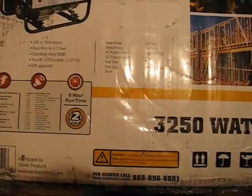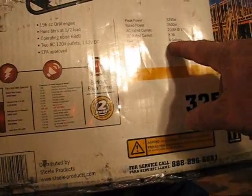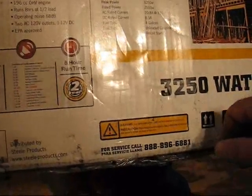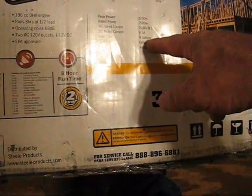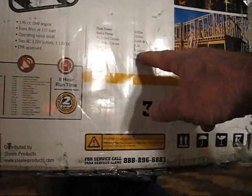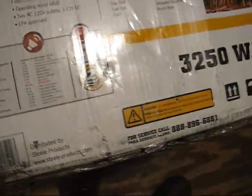So 4 gallons in 8 hours is 2 gallons per hour. Wait a minute, that doesn't sound right. 4 gallons in 8 hours. Yeah, that's right. No, half gallon per hour. Where's my brain today? A half gallon per hour at half load. That's not too bad.